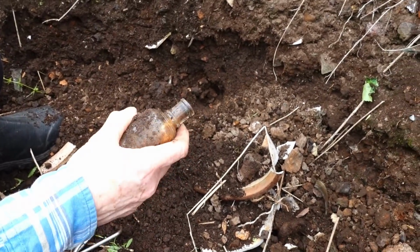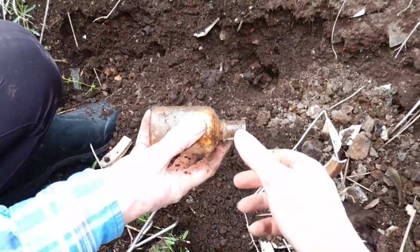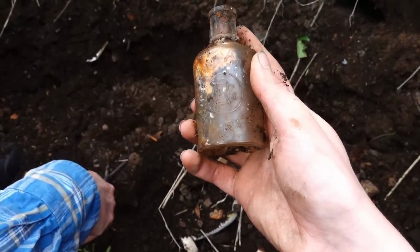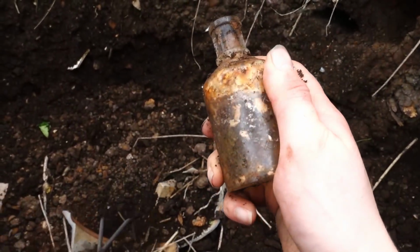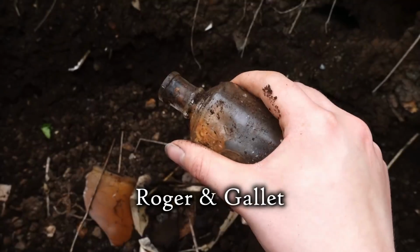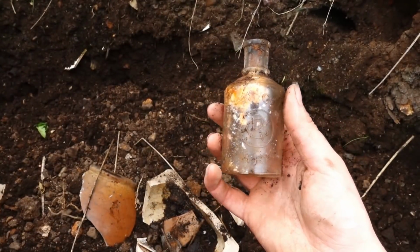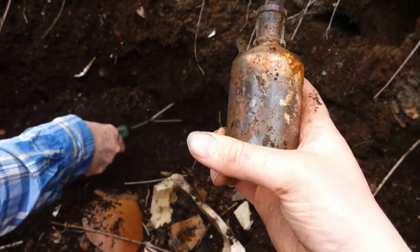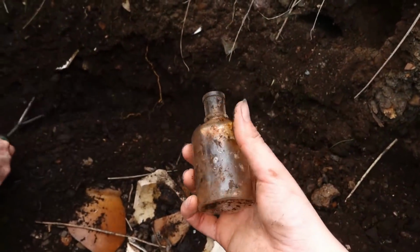Oh yeah, so we're just scraping the edge of someone's hole here and stuff is actually appearing. It's embossed. What does it say? Oh, it's a perfume bottle. It says, oh, I can't read it. Something and Gallet, Paris. Oh, I can't read it. It's the way the light is, unfortunately. But that's beautiful. I'll put that in the bag.